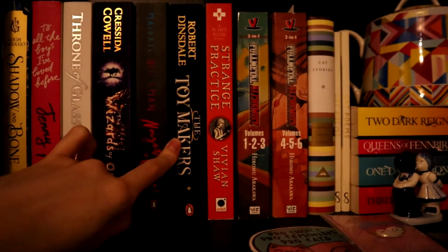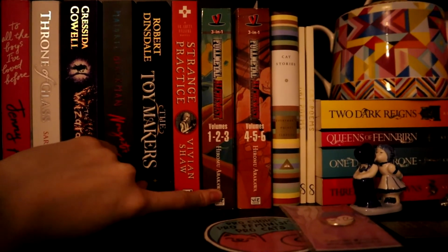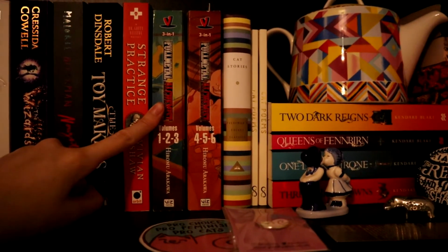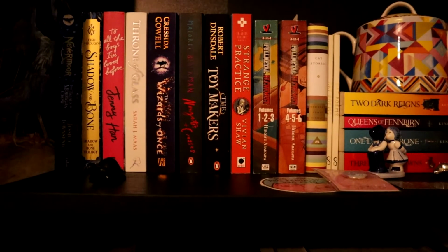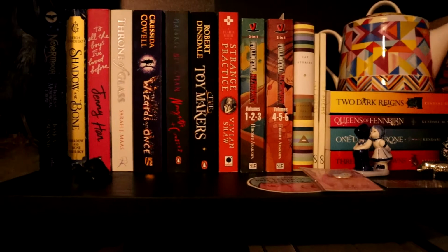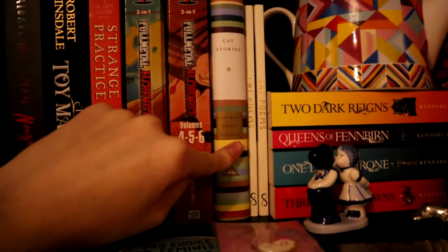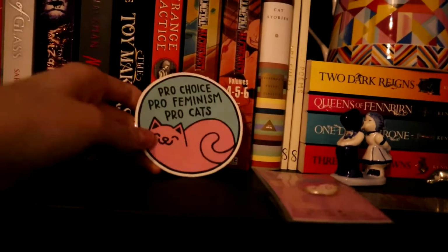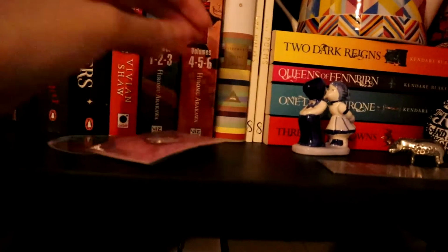Then we have The Toymakers by Robert Dinsdale, Strange Practice by Vivian Shaw, Fullmetal Alchemist volumes 1, 2, 3, 4, 5, and 6 by Hiromu Arakawa. In terms of what I've read on this section of this shelf, I've only read Strange Practice and volumes 1 to 5 of Fullmetal Alchemist. The rest of the books here are on my TBR. I then have a compilation of cat short stories, a couple of cat poetry books. Here we have a sticker that says pro-choice, pro-feminism, pro-cats, and a pin that says the same thing.